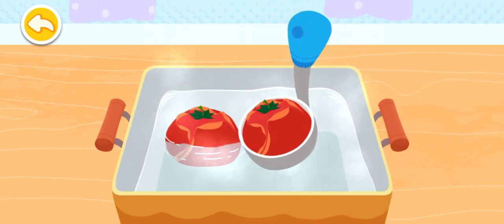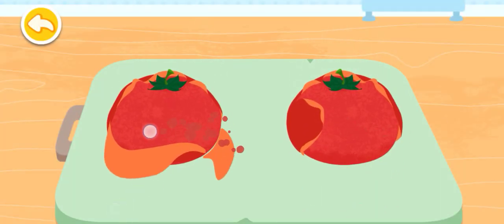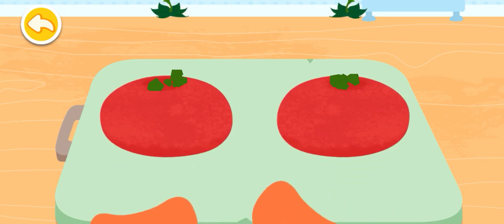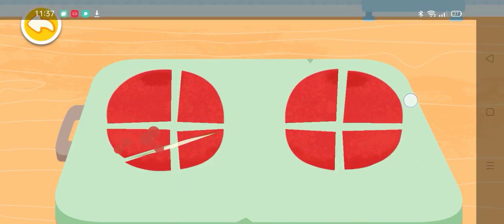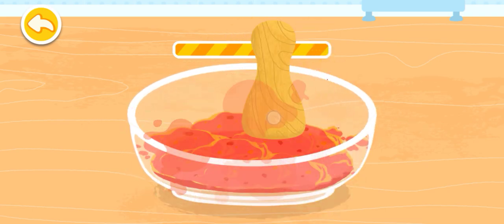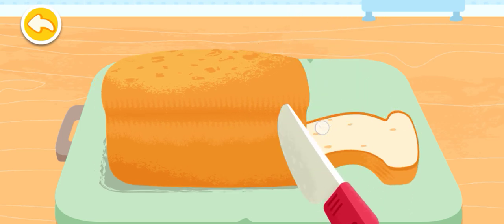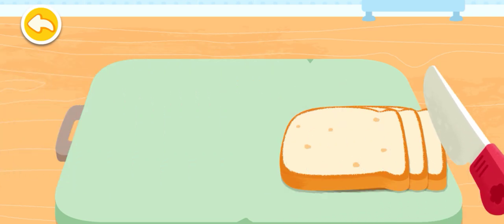Take the tomatoes out. Slide to cut the ingredients. Mash the tomatoes. Bread is nutritious, but overeating is not advisable.